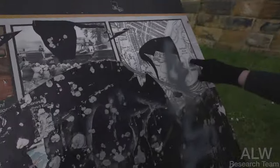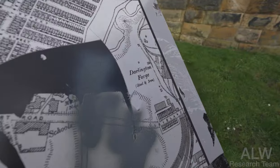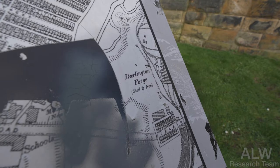That's the old signal box and the semaphores. Semaphore signals are going to be assigned to history. On the Darlington Forge, yeah. That picture of my granddad. And that was in open.